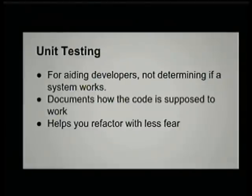Well, here's the thing about unit testing. It's mostly there to aid us as developers. It doesn't tell us if the system works. But I think that unit tests are still a really good thing, because they document how the code is supposed to work. This helps you communicate with other developers in your code base. It also helps you refactor with less fear.